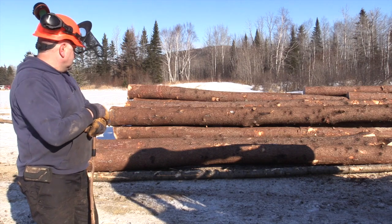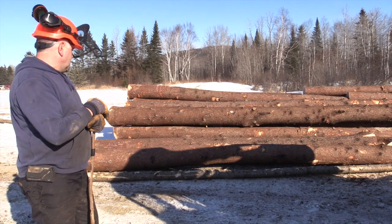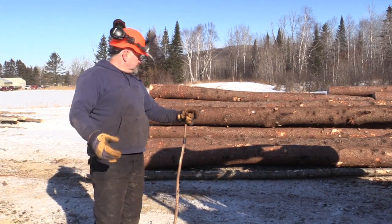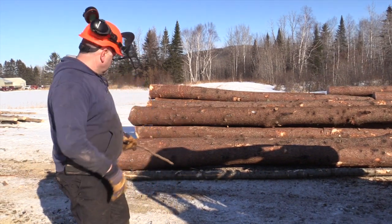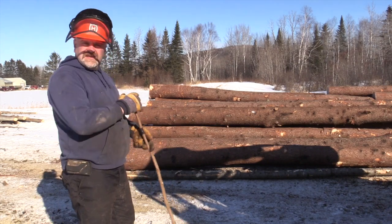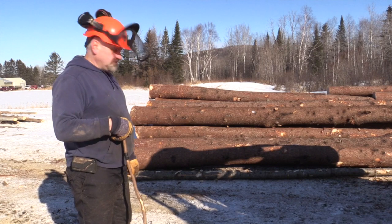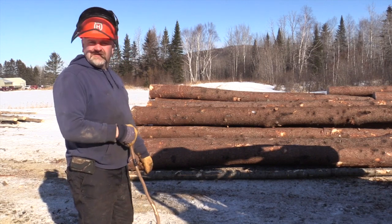Correct. Yes, it does. And it makes it hard, because a lot of times you don't want a whole truckload of just 8-footers. Very seldom do they want 8s. They most generally want 12s and 16s and 20-foot logs. And sometimes it's hard to do, but you have to do the best you can with what you get to work with.